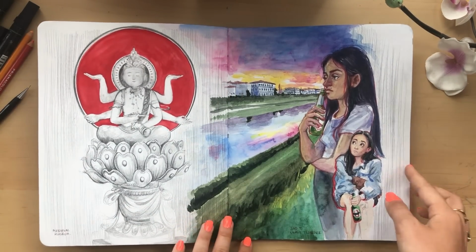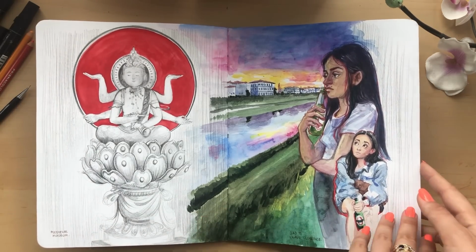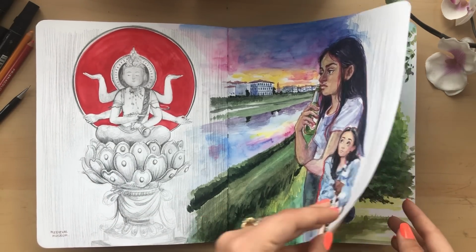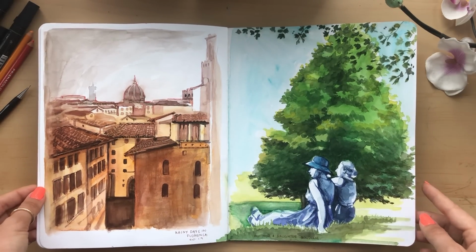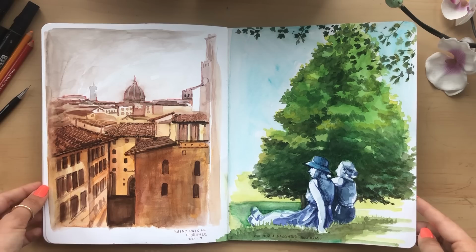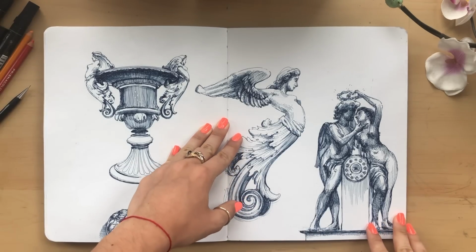These are some of my friends. We were almost ready to leave, and we just saw the sunrise at the Arno River, and it was so sad to go. And on the next day, that was a rainy day from one of the views in the Uffizi, so even Florence on its rainiest days is so beautiful.